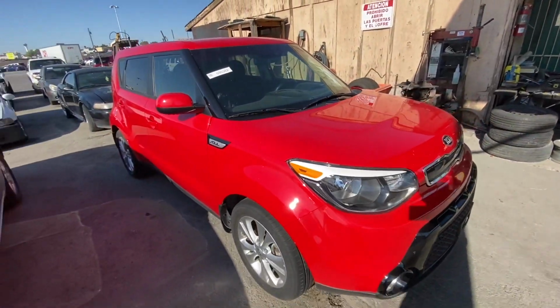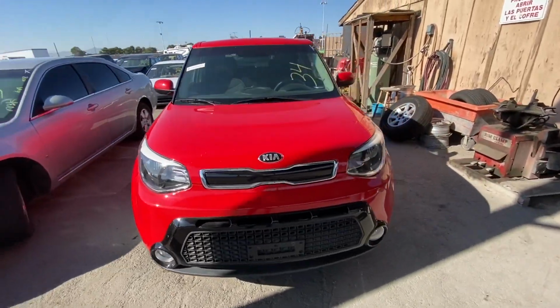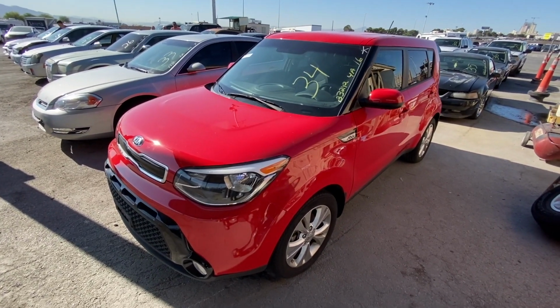6 grand. If I didn't buy the Harley, I would have probably bought something like this just so I can make some money back. But looks nice though, man. What y'all think about the Kia Soul? Let me know in the comments below.